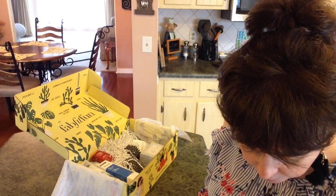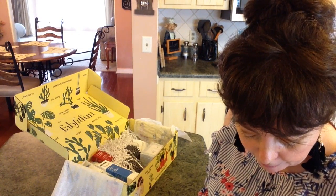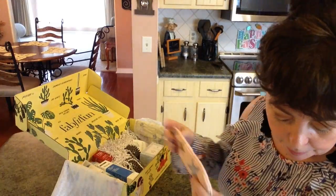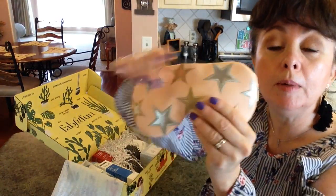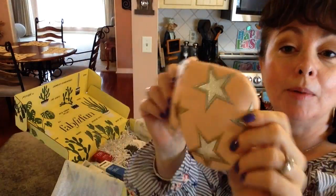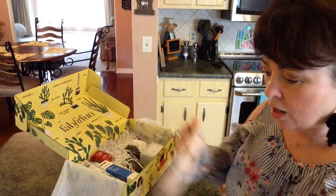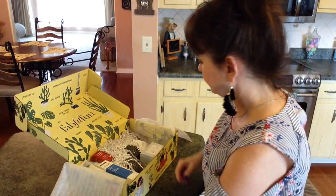Let's see. Adjustable strap offers perfect fit every time. Charming metallic patchwork helps keep you dreaming almost into the stars. It is really cute. I mean, you might as well be fashionable while you're depuffing. And this is $40, and it does feel really nice.